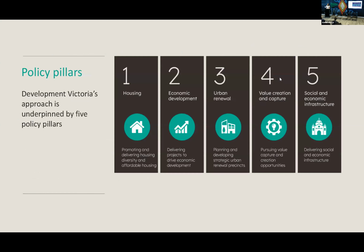Our work profile essentially looks at 5 key pillars. Housing, which I mentioned, economic development, so all projects that we do serve to boost the Victorian construction sector or economy in general. Urban renewal, Docklands, Fisherman's Bend, great examples of that. Value capture and creation, and social and economic infrastructure. And as the sustainability team at Development Victoria, we actually work across all of those. So it's not about doing sustainability as well, it's about embedding and integrating that into the entire portfolio.